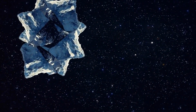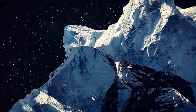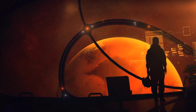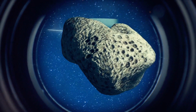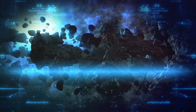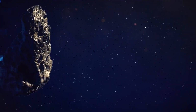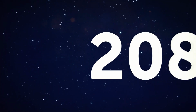But suppose that a huge stone the size of dozens of Everests will fly towards us. In that case, humanity should hurry with Mars colonization. But don't worry. Observing the sky shows that large asteroids capable of causing severe damage to our planet are moving in a different direction. The most giant known asteroid that could collide with Earth might do so in 2088.